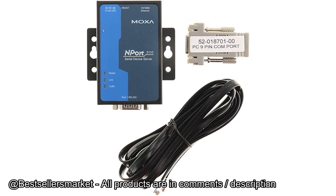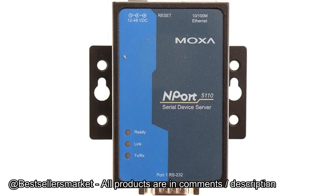But don't be fooled by its size. Inside, it's packed with power. With Real COM and TTY drivers for Windows, Linux, and macOS, this device seamlessly integrates into your existing infrastructure, making it a versatile choice for any environment. Whether you're working on a Windows machine or a macOS system, this device has you covered.